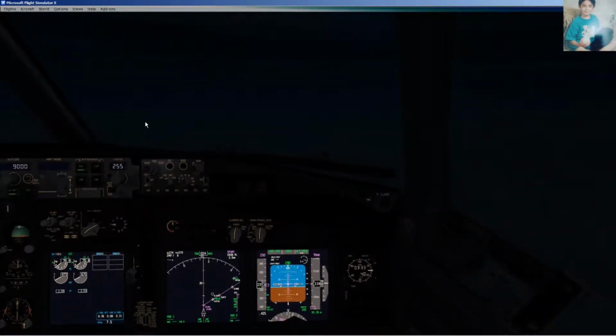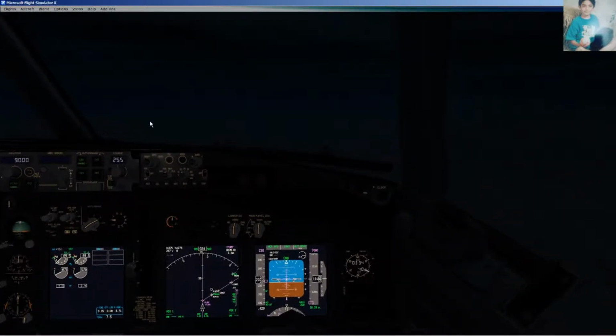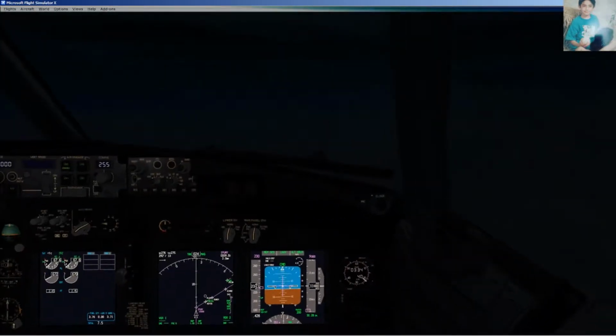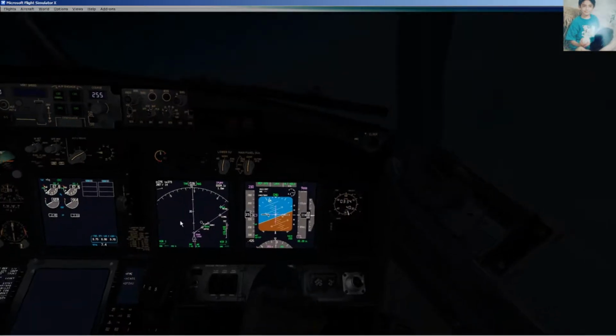So auto brakes to 3. Well, we're going to stop pretty quickly here with the auto brake to 3, which is fine. Alright, we're turning now. Crossing over IPUMI.